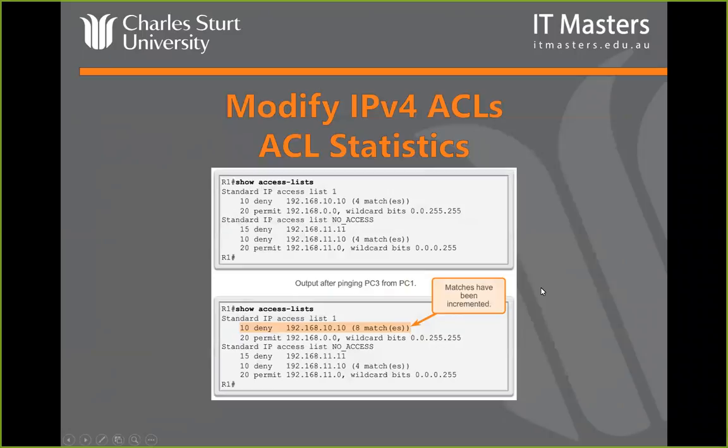And here's an example of it. If we have a look at show access-lists, here in this second window, it shows that this particular statement, deny 192.168.10.10, has had 8 matches, and this one down here has had 4 matches. Similarly, these have had 4 matches.